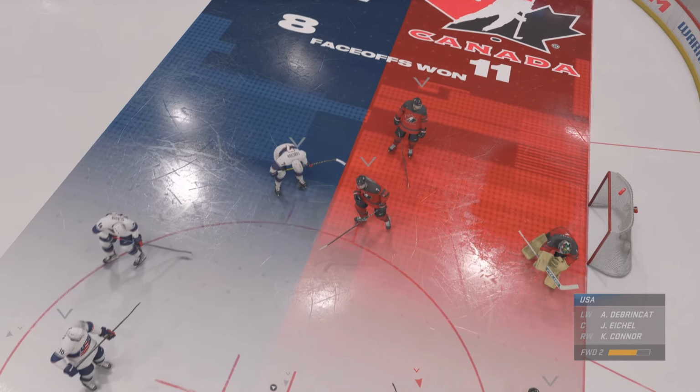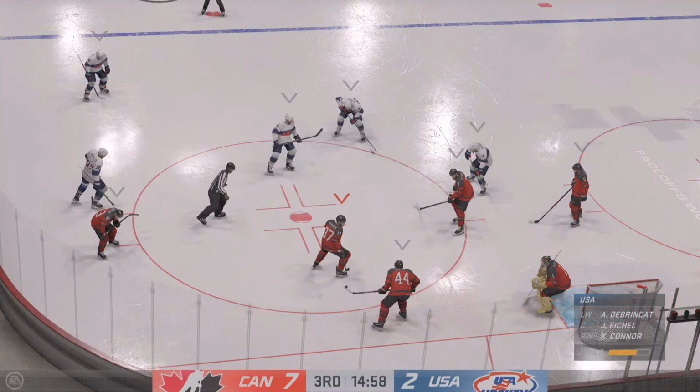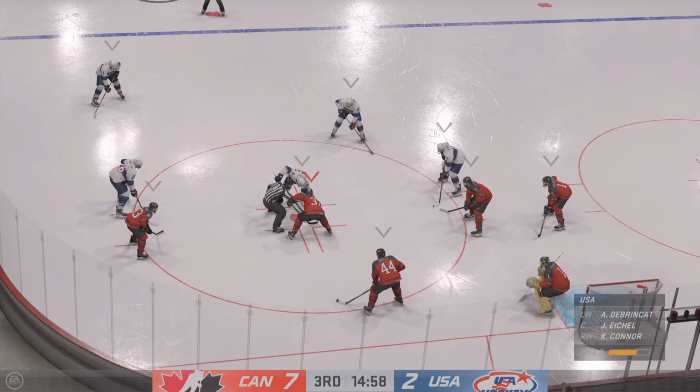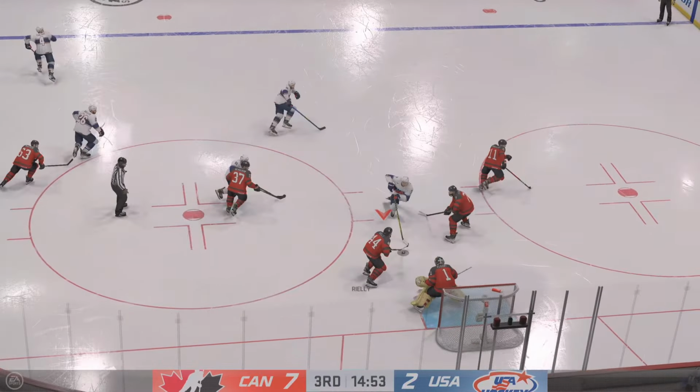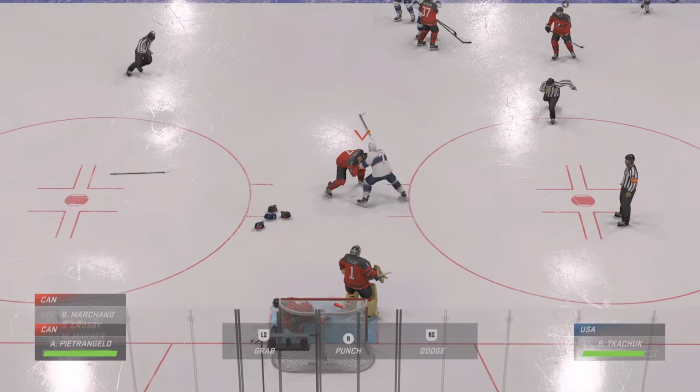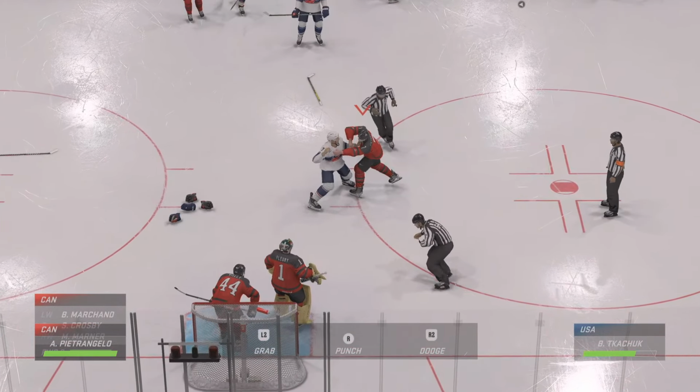And the centers glide towards the dot here as we got a face-off set to go. Team Canada's got possession here on the end. Buckle up, they're gonna drop the gloves. Yeah, he jumped in pretty quick, didn't he? He's not gonna let him fight.